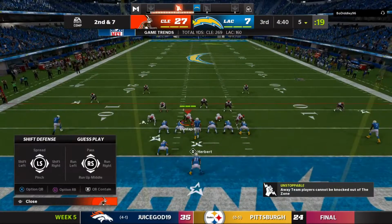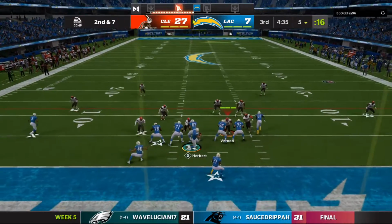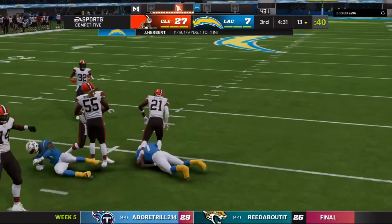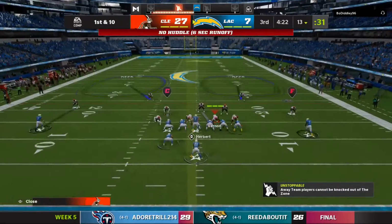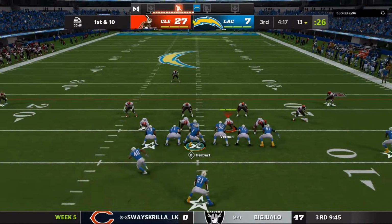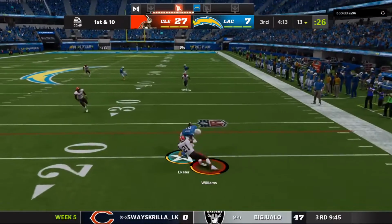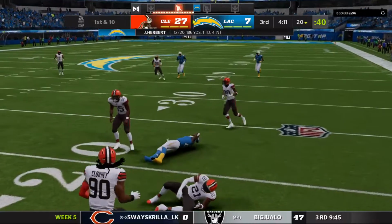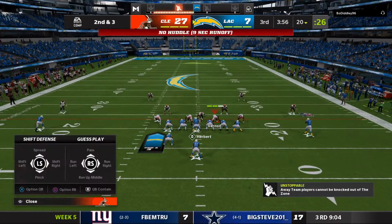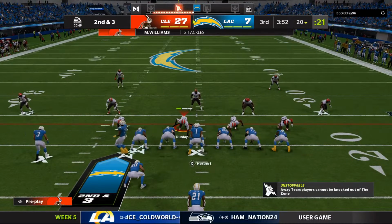Second and 7. From down near his goal line here, Herbert. It's caught on the right side, Williams. So a little more space to work with here from the 13 on 1st and 10. Justin Herbert looking to pass. He'll get this out wide to Eckler. And he'll go down right on the edge of the red zone following a pickup of about 7 or 8. Brings up 2nd and 3 at the 20-yard line.